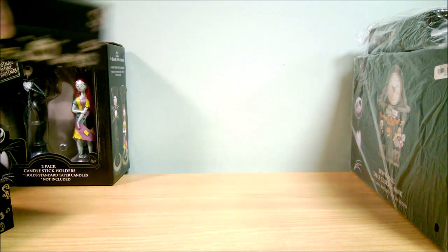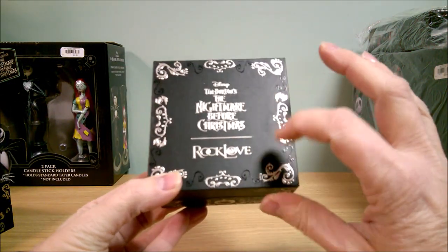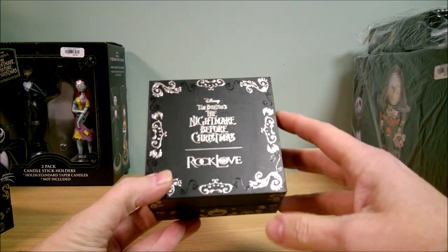Okay, so these are Rock Love brand. I first saw these on Disney Store. I don't see them on there anymore. This is late December 2020.